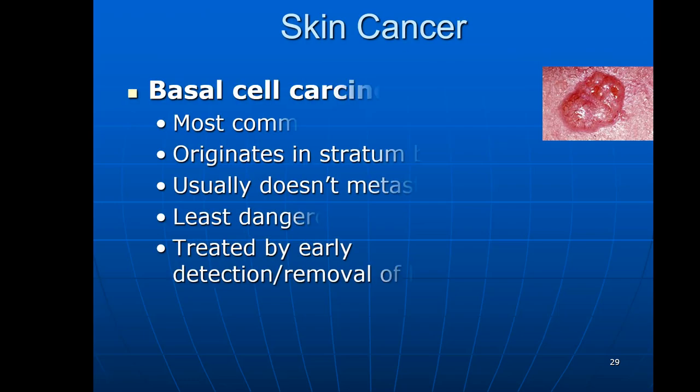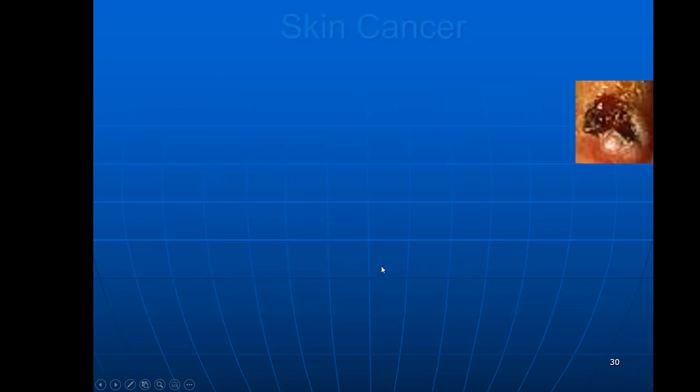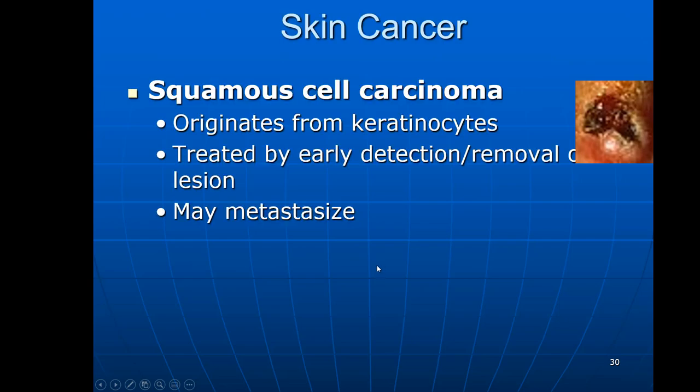As far as skin cancer goes, there's 3 types I'm going to cover here. The most common type of skin cancer is basal cell carcinoma. Originates in the stratum basale. Not considered to be as dangerous as the others because it usually doesn't spread or metastasize, and can be treated early by detection and removal. Squamous cell carcinoma originates from the keratinocytes, treated again by early detection. This one's a little more risky because it can spread, can metastasize.